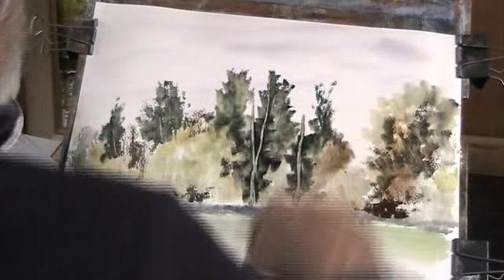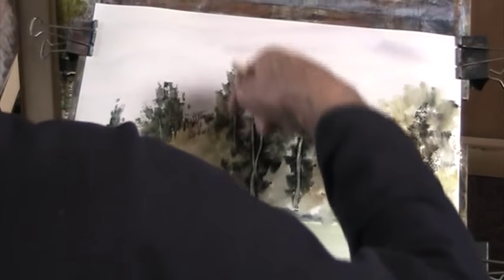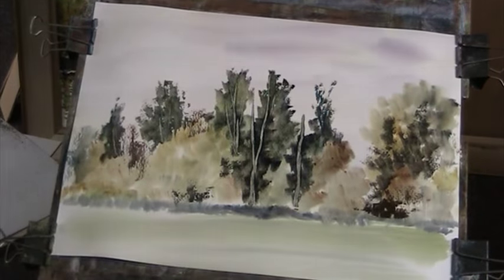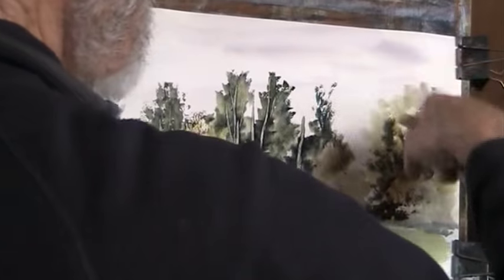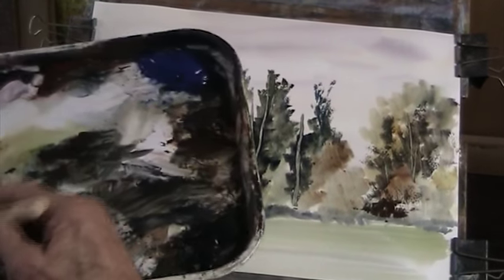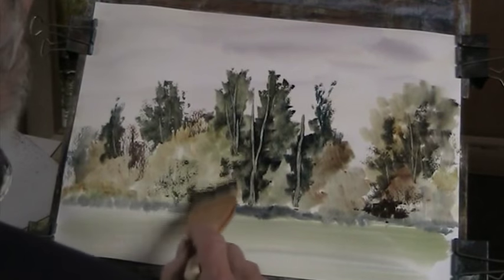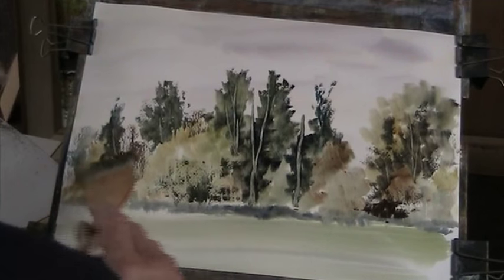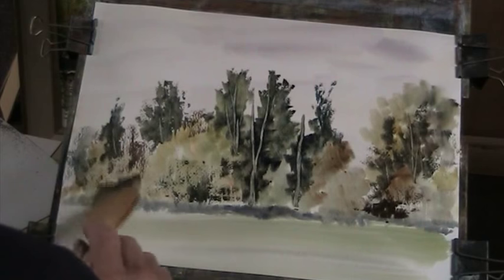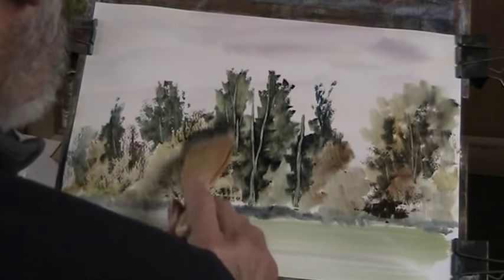Okay. Right, that seems to have, yeah. And we've got mostly dark in here, but we'll just put this in for effect. Now, let's just put in some greeny colours in here, in the shadow, but still preserve those lights.